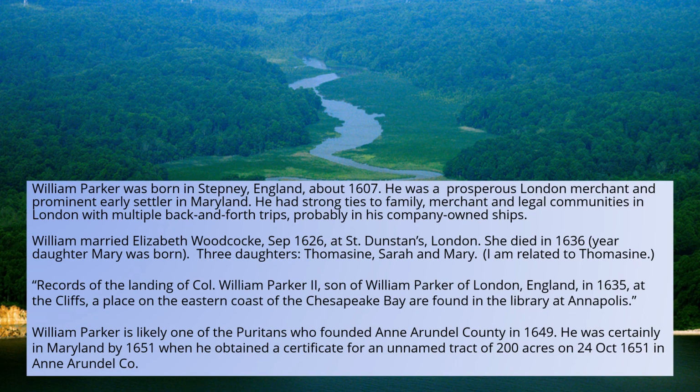So just a bit of information about William Parker. He was born in Stepney, England, approximately 1607. He was a prosperous London merchant who owned several ships, and he was a very early settler in Maryland. I'm assuming he probably first came on one of his own trading ships, though I don't find any documentation to that. He continued to have strong ties in London with family, merchant, and legal communities, and made multiple trips back and forth from Maryland, again, in his company-owned ships.